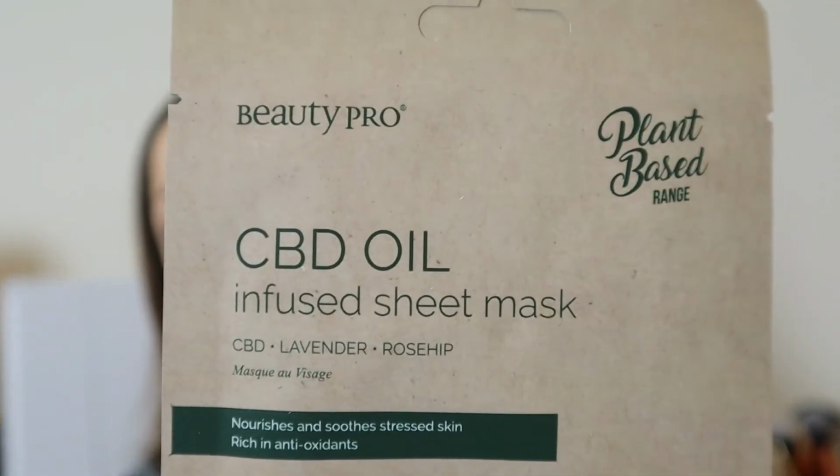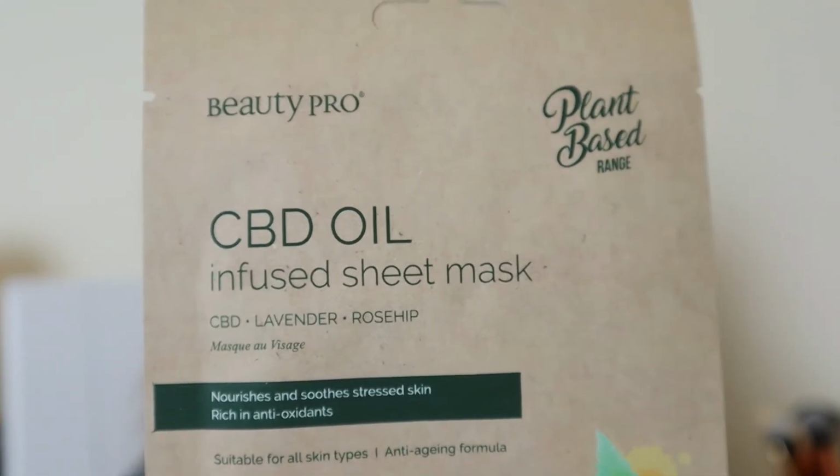Okay, so next we've got a sheet mask. So it's the Beauty Pro CBD oil infused sheet mask. It says CBD, lavender and rose hip. So my rose hip's supposed to be quite good for your skin. Lavender, maybe not so much. And the whole CBD thing is just, well, it's kind of exploded, hasn't it? Not actually tried anything though, so I can't speak to whether it works. I think I'm prejudging, but it just seems like a bit of a fad to me.